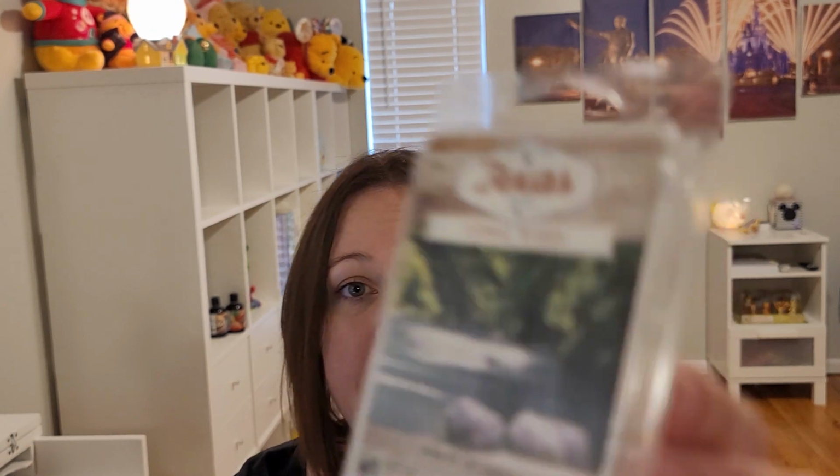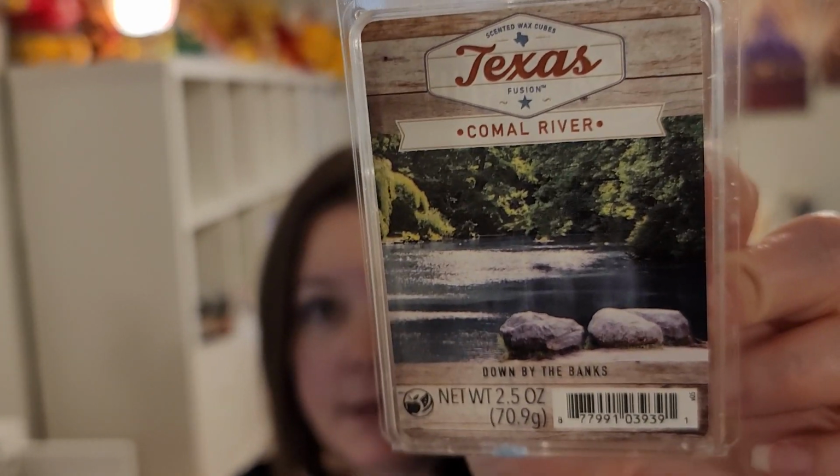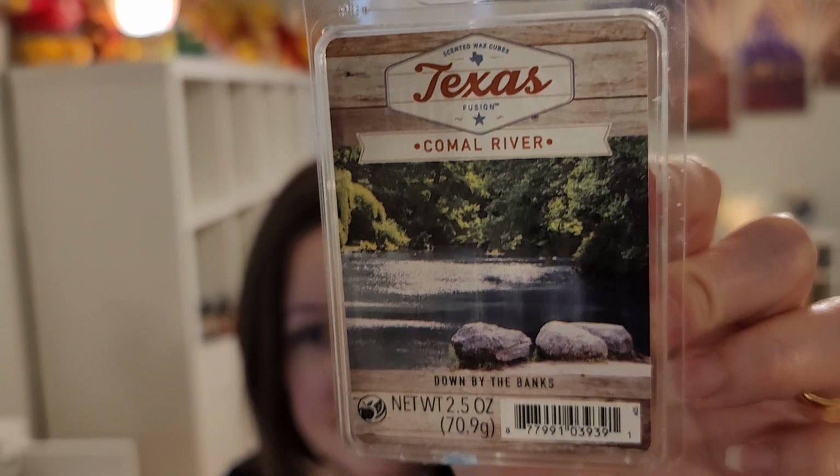Okay, now that's all of the Scentsy stuff. I have chatted way too much in this video. I apologize. So the next one, this is a Sensationals brand. It is actually now called Fusion brand. Same thing. I don't know why companies got to do all that to confuse us, but I bought this at H-E-B, a grocery store here in Texas, and it is a Texas edition.